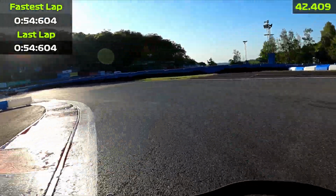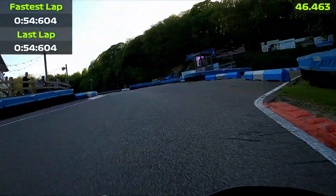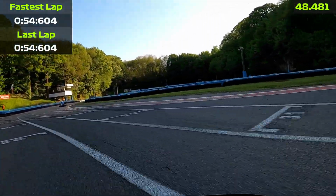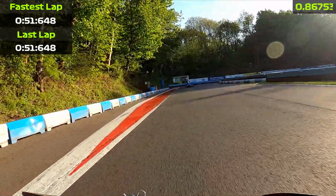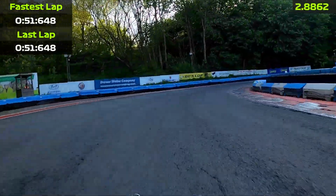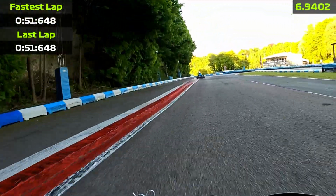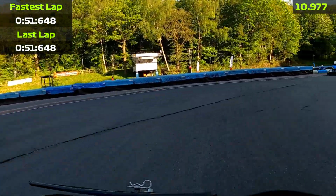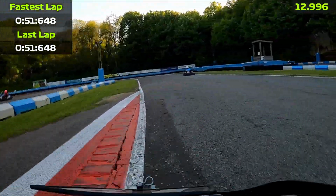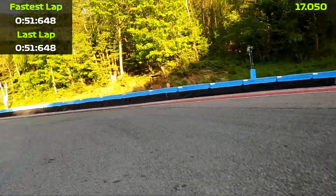Obviously my camera is quite good, it has HyperSmooth on, which really doesn't convey the amount of vibrations and bouncing that was going on, but the car underneath will tell a different story. So you'll see as we're going around how much the car was actually bouncing around on the track. So we come across the line on our next lap with a 51.648, which I thought was a pretty decent benchmark, and now we were willing to go ahead and try and improve on that as we carry on round in our 5 minutes.